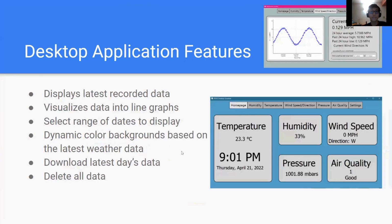Some of the features that the desktop application has are that it can display the latest recorded data, visualize the data into line graphs, and allow users to select a range of dates to display. It also features a dynamic color background based on the latest weather data. You are also able to download the latest day's data and delete all data right from the desktop application.